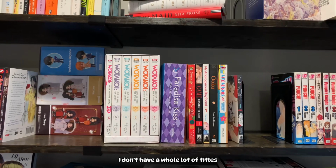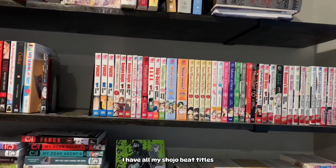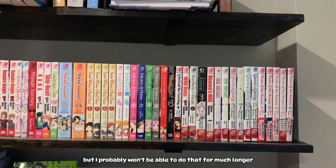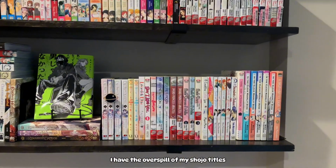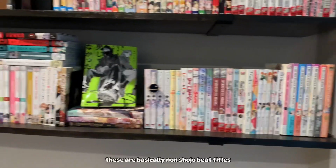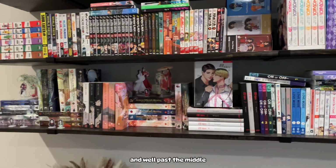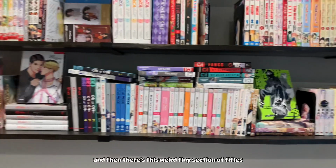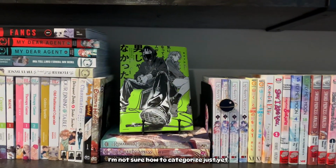I don't have a whole lot of titles in that demographic just yet, and to the right, I have all my shoujo big titles. I've tried to keep them together, but I probably won't be able to do that for much longer. Moving to the bottom shelf, I have the overspill of my shoujo titles to the right side of the shelf. These are basically non-Shoujo Beat titles. And to the left of the shelf and well past the middle, I have danmei novels and BL. And then there's this weird tiny section of titles I'm not sure how to categorize just yet.